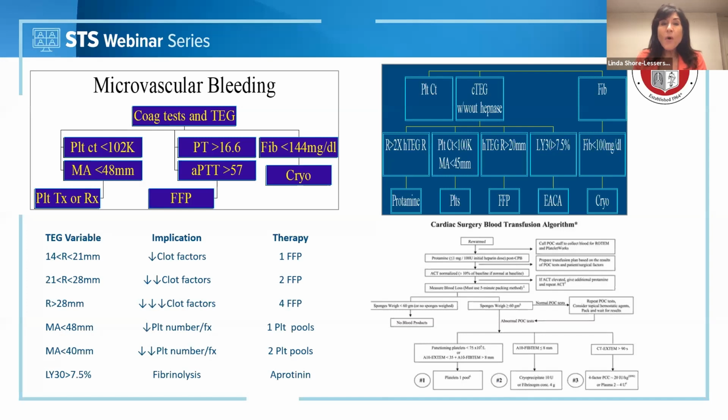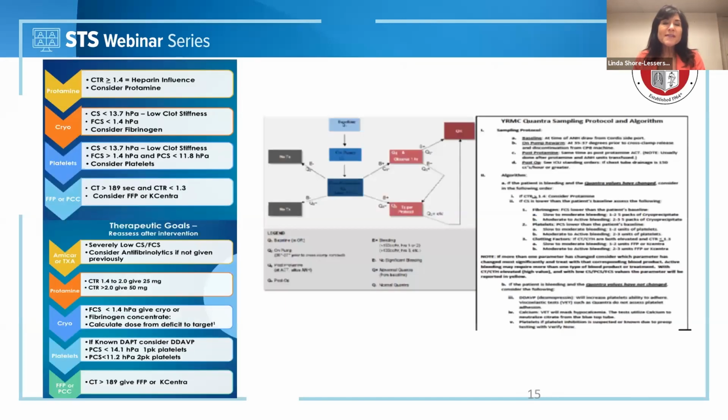But this algorithm on the top left is an algorithm that was published from Mount Sinai Hospital. The algorithm on the top right is one that we currently use at Northwell Health. The one on the bottom left is used at Harefield Hospital, used by Dave Royston and his colleagues. And these three are TEG algorithms. And the one in the bottom right is a ROTEM algorithm that has been published by Dr. Karkuti out of Toronto, all indicating the ability to reduce transfusions in cardiac surgical patients. And the next slide shows us that you can have an algorithm design with the Quantra.